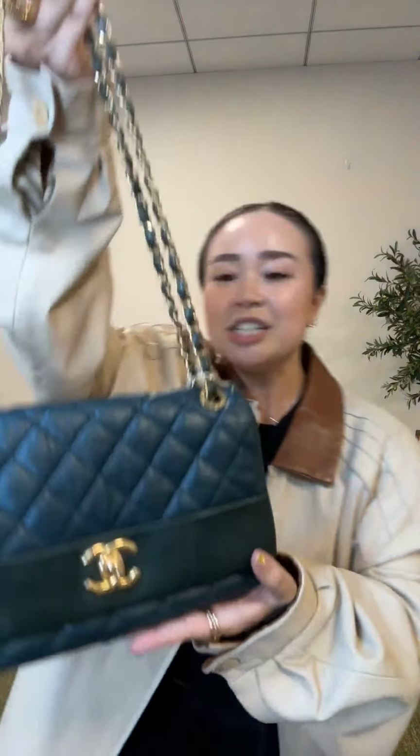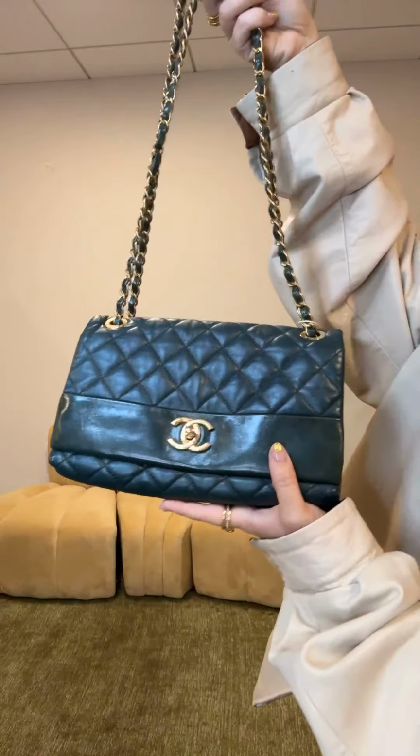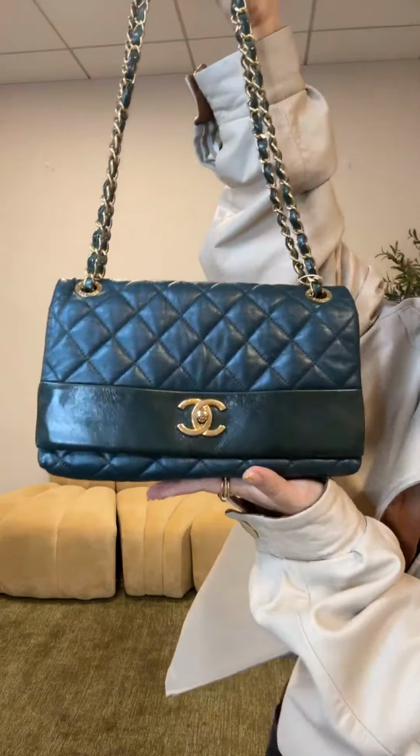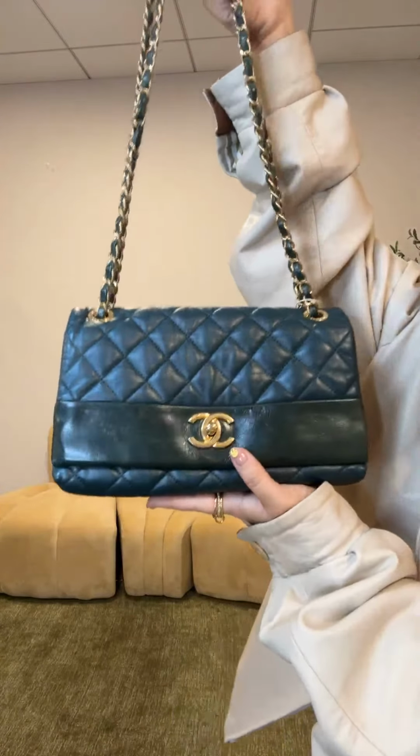So this one, when she drops, this is the 2014 Soft Elegance Chanel flap bag, and she's going to drop at $31.99. $31.99.